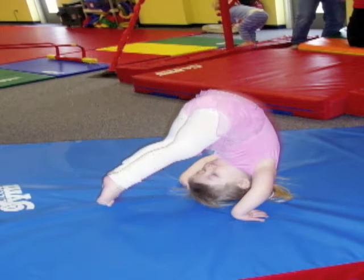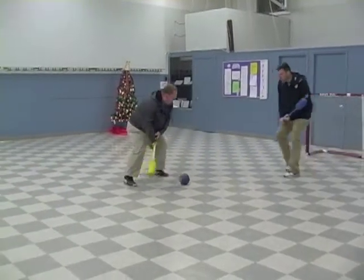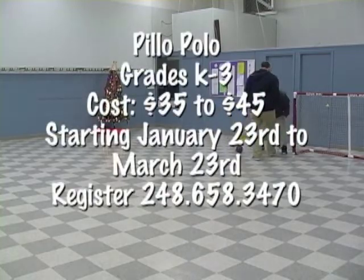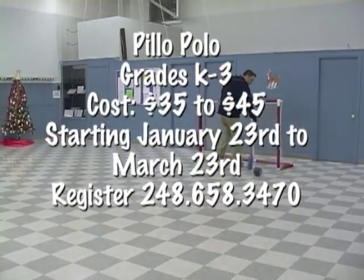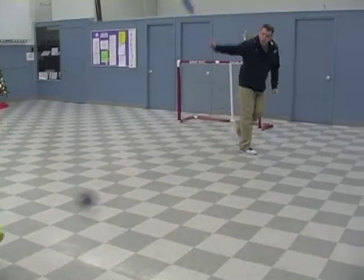Berkeley Parks and Recreation offers pillow polo for kids in grades K through 3. Boys and girls, don't miss out on this great floor hockey type team sport. Hockey rules with foam sticks and ball. 8 weeks of practice combined with 6 weeks of games. Practices begin January 23rd and the program ends March 23rd. The deadline for registration is January 20th, 2012.